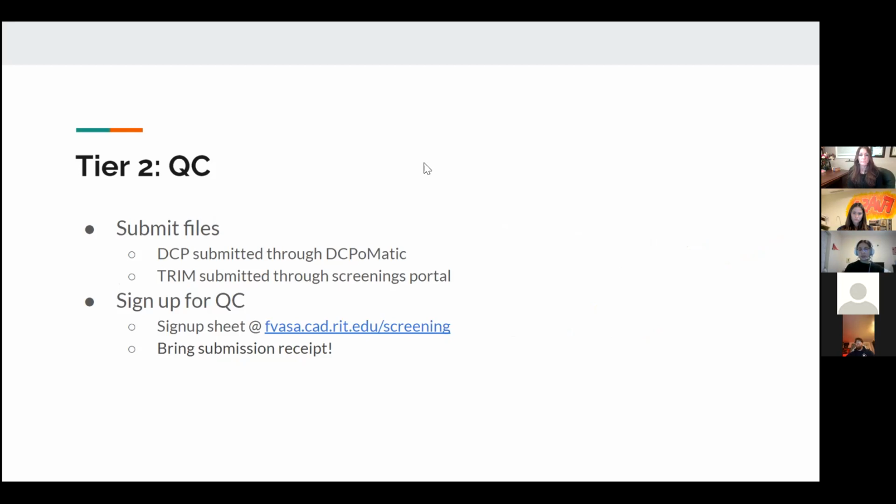So for tier 2 QC, you're going to QC in the Wegmans Theater, and we'll be there to help you. When your DCP submits through DCP-o-matic automatically, we'll have that. So when you come in and sign up for your QC time, there's a sign up sheet on our website in the screenings tab. Just fill that out whenever you want to have your QC, and then show up at the theater at that time. Bring your submission receipt so that we know the exact film's details, and we'll do your QC there and tell you if it passes or fails.